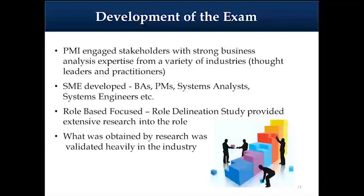Anytime you have a credential that's of any merit, there could be a study done by third parties to go out and really survey and collect data and do all this research about what is business analysis. So there was an extensive role delineation study, and then there were all the people that PMI assembled. We have subject matter experts across industries, with decades of experience, leaders, thought leaders, practitioners, and it didn't matter on role. If you were a systems analyst, a requirements engineer, a systems engineer, they went out and scoured and got the best of the best. And those folks came together, using the information from the role delineation study, and that's how the certification was built.